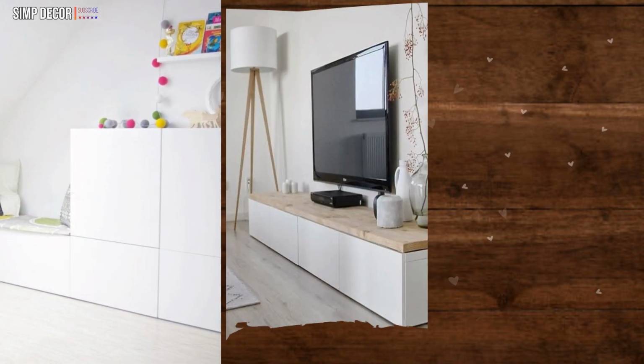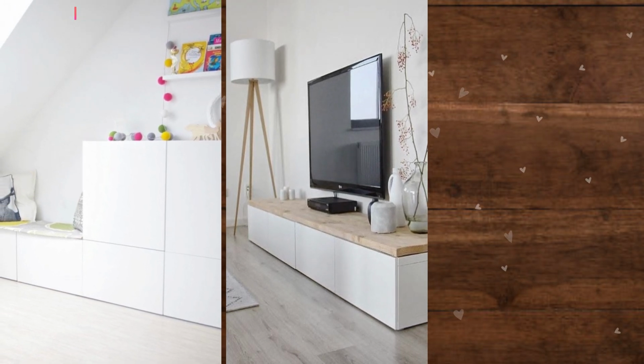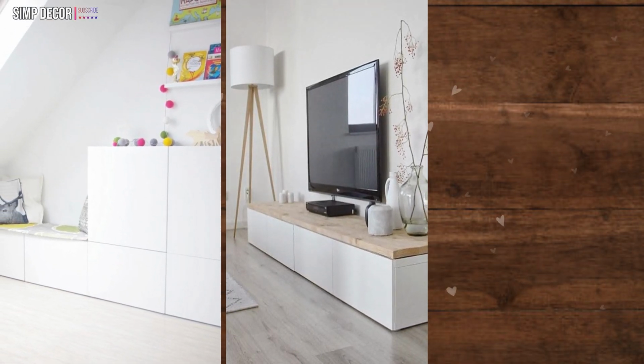19. IKEA Besta storage in an attic. A little extra decoration, like a fluffy mat and pillow, makes your Besta look awesome. 20. Short IKEA Besta storage unit in a living room. Very simple but makes the family room look elegant.